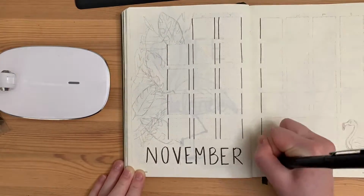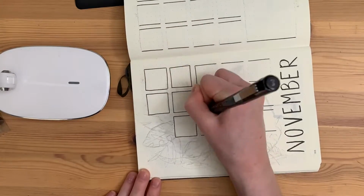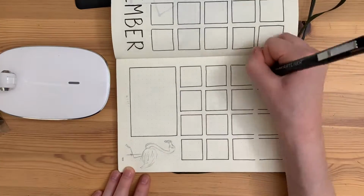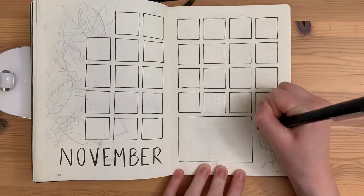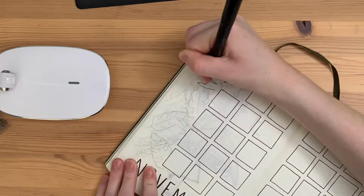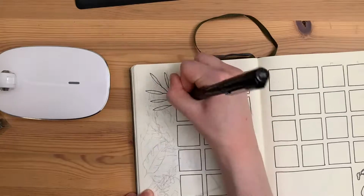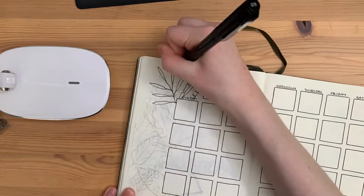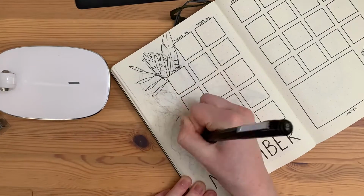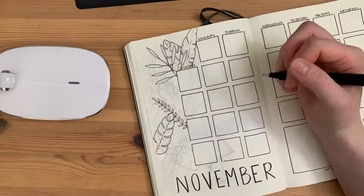So you might be asking why flamingos? And that's because I wanted to use the dark pink Zebra Mildliner that I have as the main color for this month, and the only reasonable thing that I thought of that was pink other than candy was a flamingo. So I kind of went with it. I like the summery vibes that it gives off, especially because in November it starts to get really cold in Canada. So why not throw a little bit of summer warmth in there when winter is right around the corner, unfortunately.